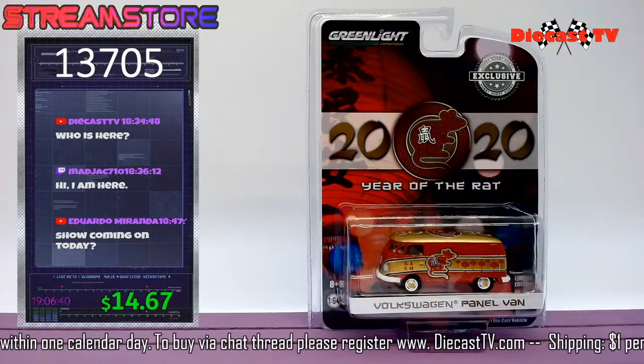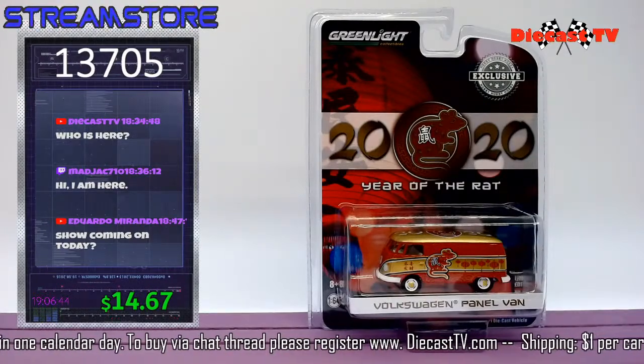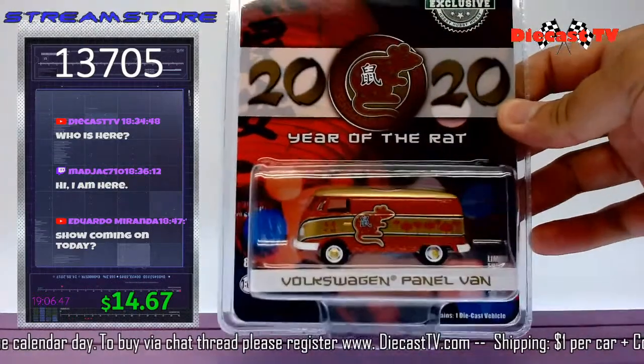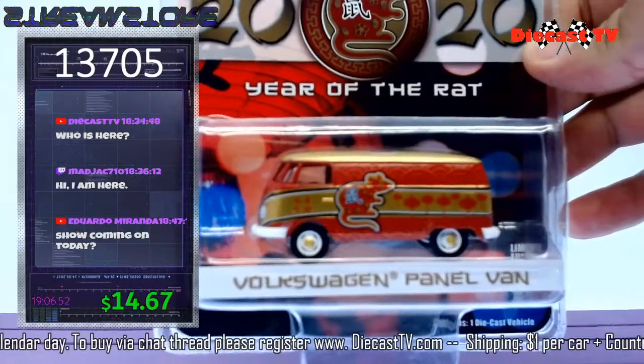Greenlight Collectibles Hobby Exclusive 2020 Year of the Rat BW Panel Van. Beautiful BW. Look at that beauty. You want this BW?